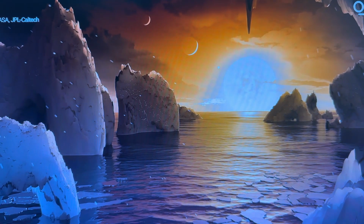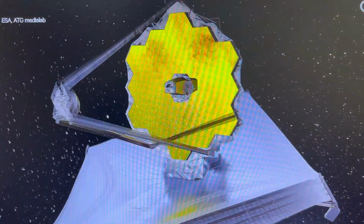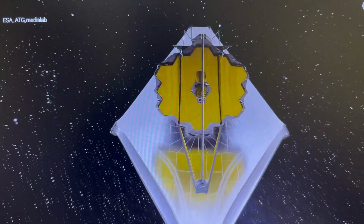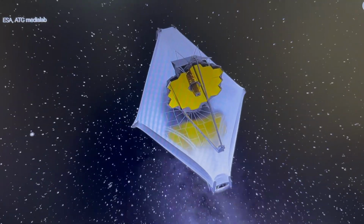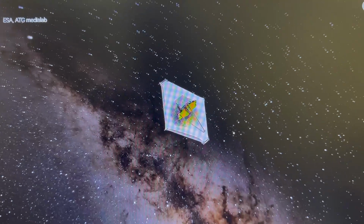The Hubble Space Telescope tried to detect the atmospheres and so far has failed. And we need a very powerful telescope like James Webb to detect the atmosphere, finding whether they have oxygen, water, all the molecules that are required for life as we know it on Earth.